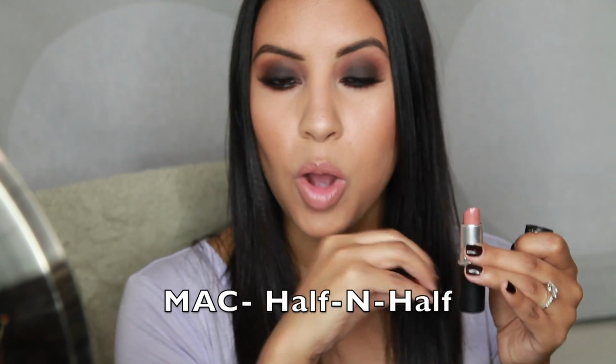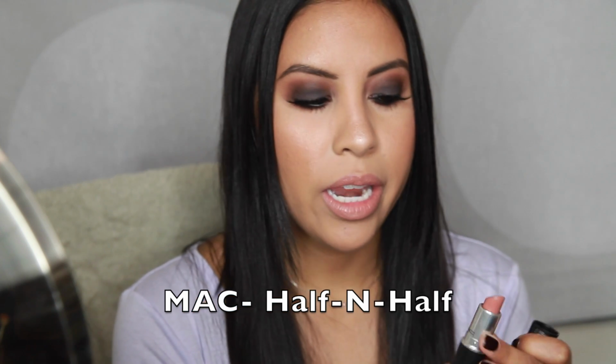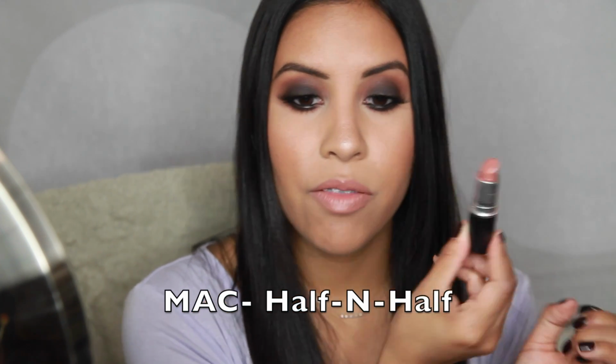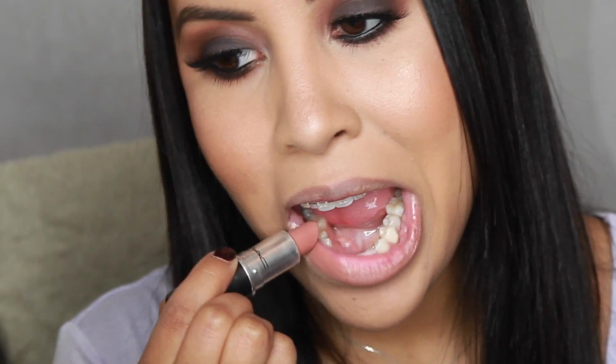This color is one of the closest ones to almost scary nude, but still just enough. It has a peachy tone to it. This is called Half and Half. It's a color that I only recently discovered too, and I really do love it. It's almost like the way peach stock looks on a lighter girl. That's kind of what this makes me feel, that this is just enough.